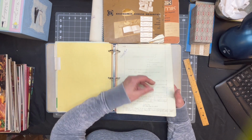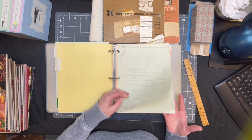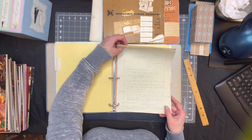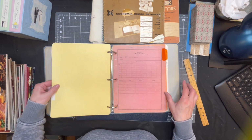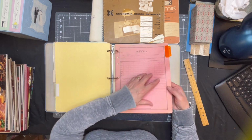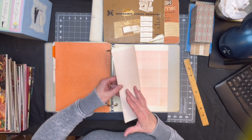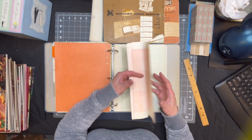I'm going to keep going through this. Oh, this is a whole notebook filled with stuff right there, punched out and stuck in there. The cool rusty staple. Okay. That's pretty. The color of that. And then we have extra paper. Oh, look at those ones. Red. And then this.